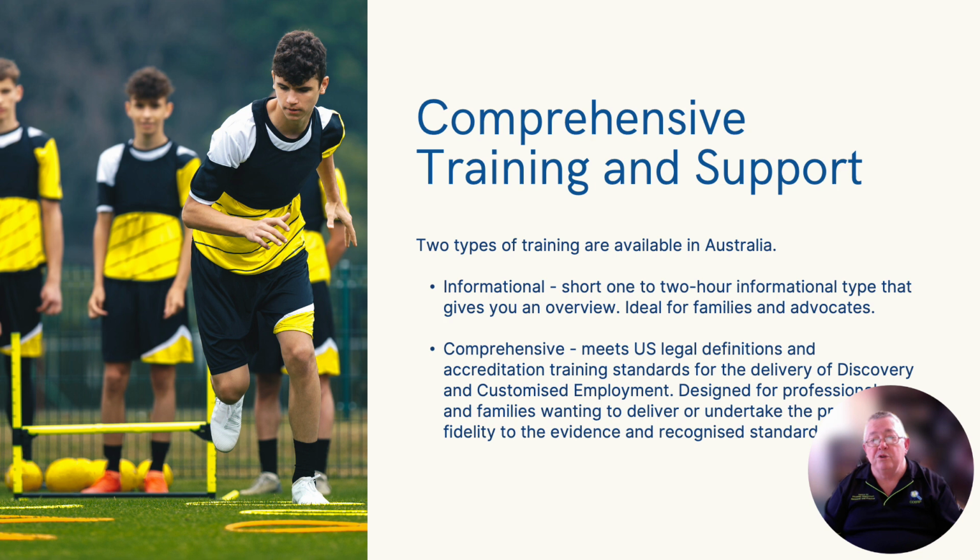Comprehensive training falls into two categories, like I said. You've got discovery, or the discovery professional, which is the 40-hour program. And then, of course, you've got the complete professional customised employment program, which is 120 hours of training and another year or so of practice. You need to have done a year or so of practice to actually do that particular course.